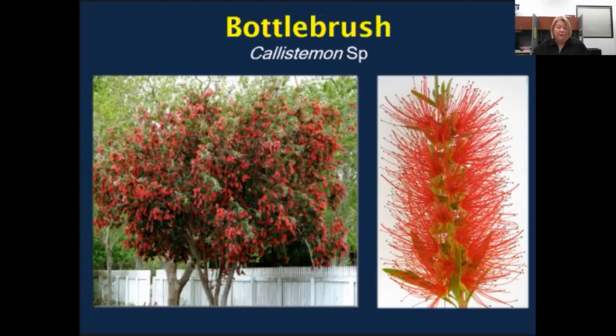There are weeping and dwarf varieties. Bottlebrush plants need protection from cold north winds. They are rated for our zone, but I suggest growing them in a protected area like the south side of your home. The freeze in 2017 damaged and eventually killed bottlebrush in my neighborhood.